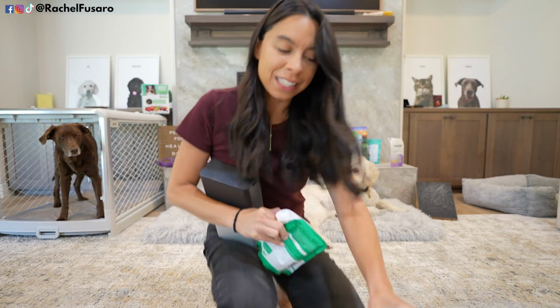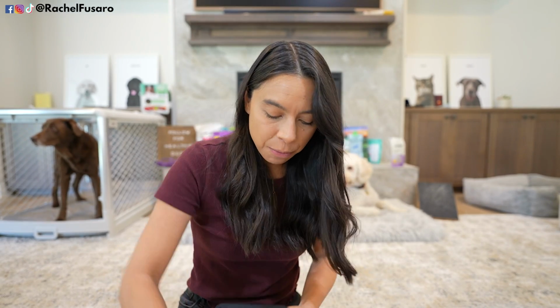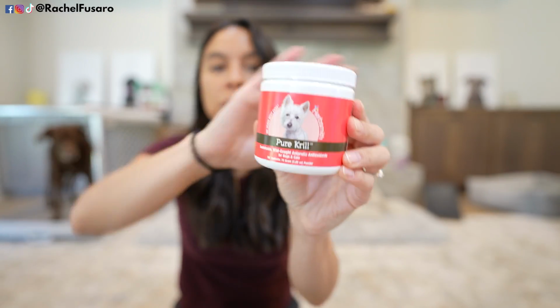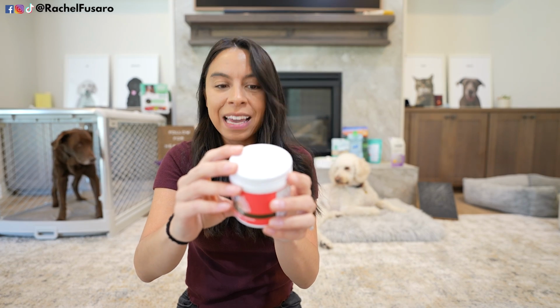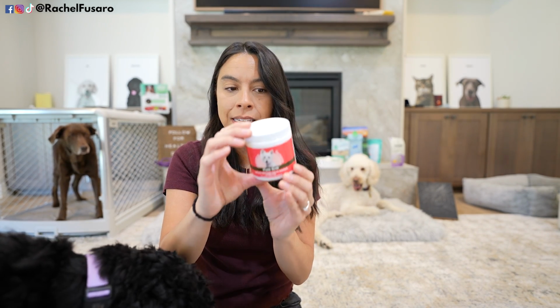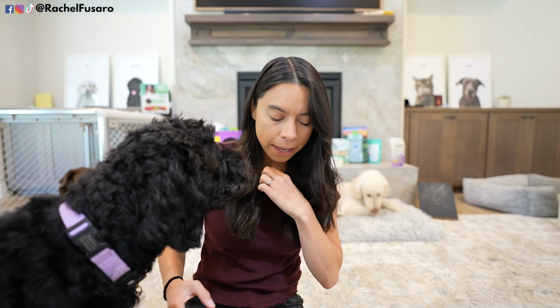Now, again, these are things I've just been using every day. For an omega-3 supplement, I've been loving this pure krill oil. The only ingredient is wild-caught whole ground krill, and it is NASC certified. Remember, this is a really potent source of omega-3, and dogs do not make enough omega-3 on their own. They have to get it from their diet. So this is a great way to do that. Omega-3s are important for skin and coat health, brain health, like they need it in their diet.